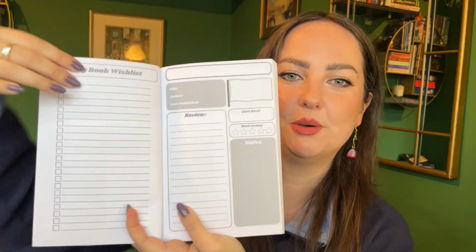So before I start filling it out, maybe I'll just show you the main features of this journal. So basically when you're opening up, there is a page showing you how to fill out this journal. There's a place to put your book wish list on there, and then there's the first page. So the way that this journal is set up is basically there is a gap at the top where you can write the country that you're doing. There's a space for you to fill in or put stickers for the flags.